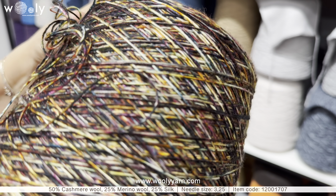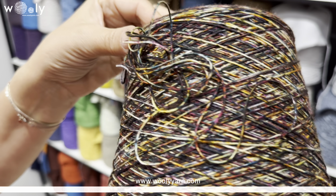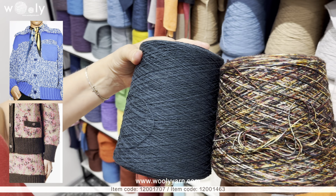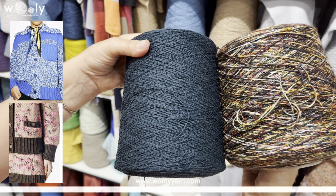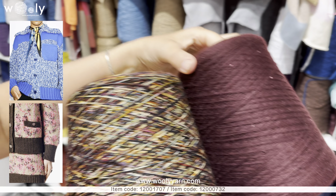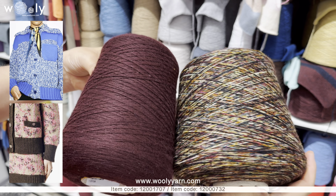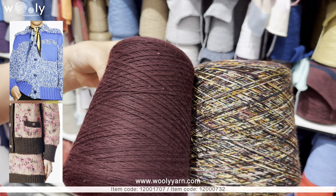And next we will show you some ideas how you can combine them. And here you can also see some pictures. Yes, the yarn is different, but the idea is how you can combine and make it more contrast and make details from other yarns. And for example, even here you can see that you can mix it with the yarn with the sequins.